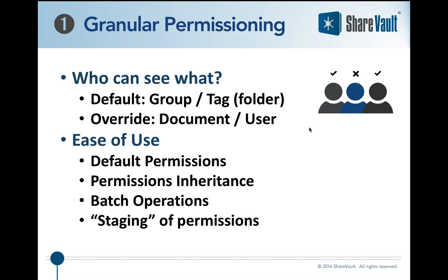Staging, or the ability to modify permissions as your project progresses through phases of increasing trust with the other party, is a very important capability of a solution such as this.